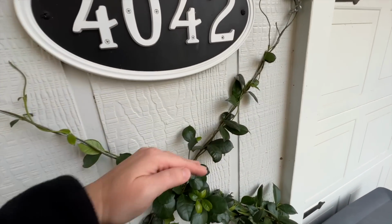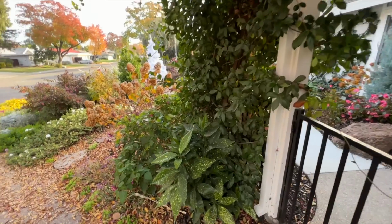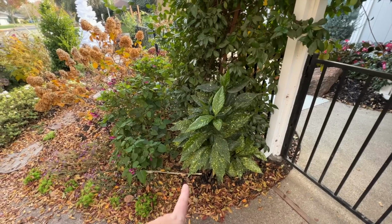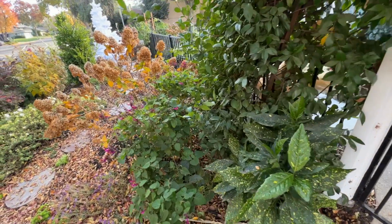And it's grown from probably about here all the way up to here in just a couple months. So I'm excited about that. Right below this, I have a gold dust plant. I think it's called an aucuba. This one is doing fantastic. It's one of those plants that I just kind of threw there and didn't think about, and it just keeps growing and growing and growing. So I'm happy I have that there.